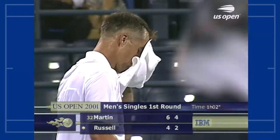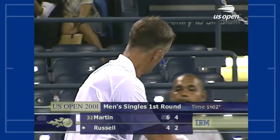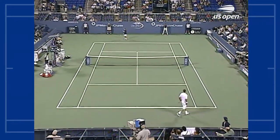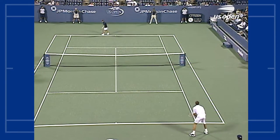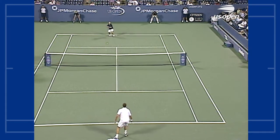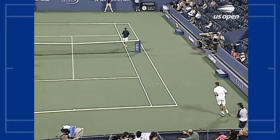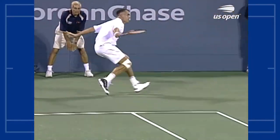Yeah, well, he's got his rhythm set, that's for sure. I mean, he's made a few uncharacteristic errors. But being up a break in each set, I guess. Maybe he's going for a little bit too much, but we've got Mike Russell serving now with new balls, and Todd will be trying to really get on top here. But not before Mike Russell gets on top of that smash. 15-all. A little bit too short here from Todd.